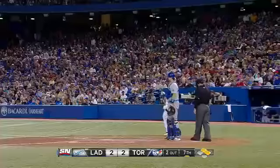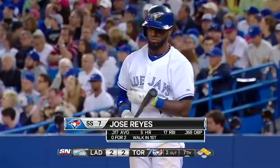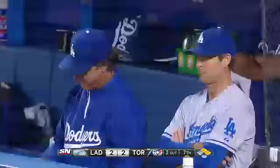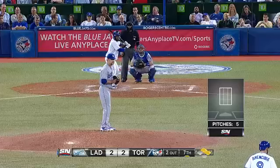So the Blue Jays get their leadoff man up. Got a chance to give them the lead. Reyes is 0 for 2. He walked in the first. Hit a two-run home run last night in the sixth. Batting as a left-handed hitter. It was a line drive over the wall in right. Yeah, it really spreads out at the plate, but still has some pop.